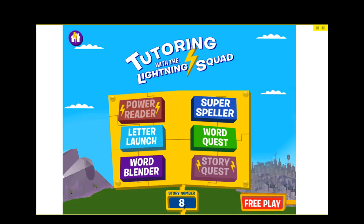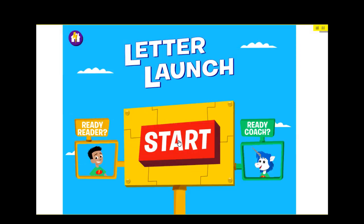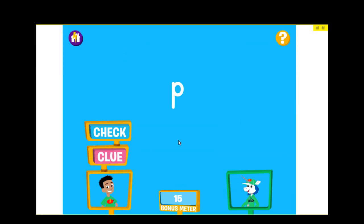And once they've successfully completed the activities, they're bounced back onto the landing page. And so the next activity is Letter Launch. Ready, reader, ready, coach. We hit start. Now, it's Jack's turn, and this letter just appeared, and he thinks it says P. So he says P. And then he clicks on check to see if he's right or not.